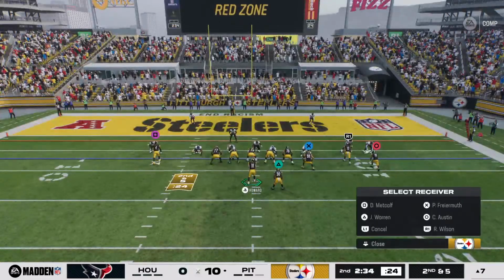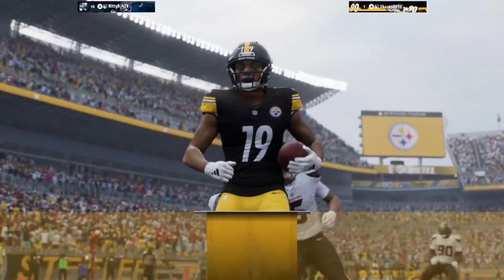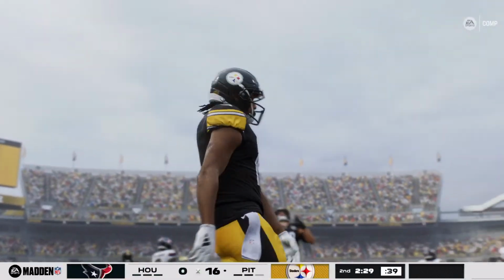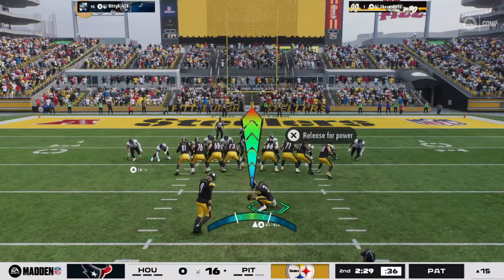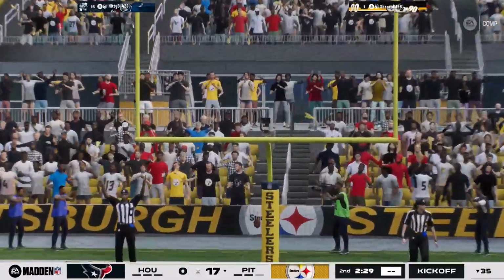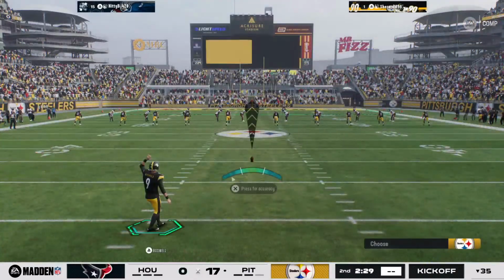How aggressive do they want to get after the quarterback? Because they've got that screen play still in the back of their head. That's hauled in at the 2. And he's in. Calvin Austin. Touchdown, Pittsburgh. Boswell now for the extra point. He's got it. And the Steelers move further out in front. It is now 17-0. Texans nothing.